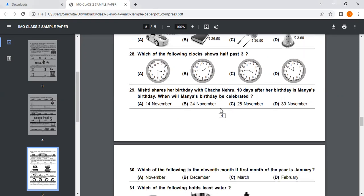Okay. Now, Srinjay and Nishan, both of you, tell me number 28. Option A. Very good, Srinjay. Nishan, tell me, 28. Option A. Very good. Excellent, Nishan. Okay, now both of you, tell me number 29.